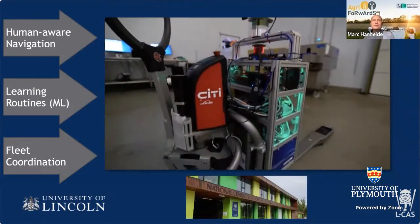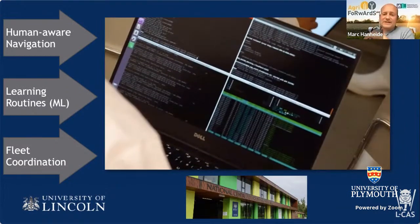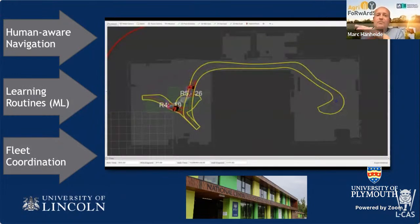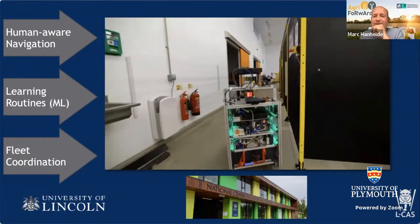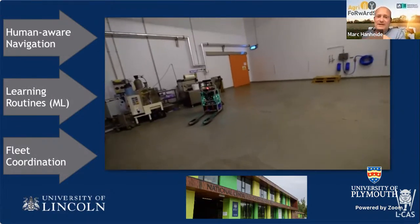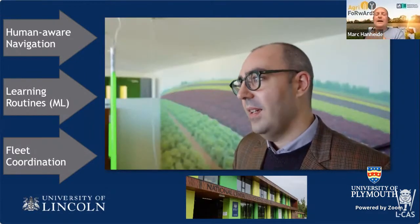This is something that we've trialed here in the National Center for Food Manufacturing. So this is some navigation there. Again, you don't see any tracks. This is all based on maps, mainly LiDAR-based maps. You see a lot of LiDARs flickering around here. Quite vast open spaces in this particular part of the warehouse.